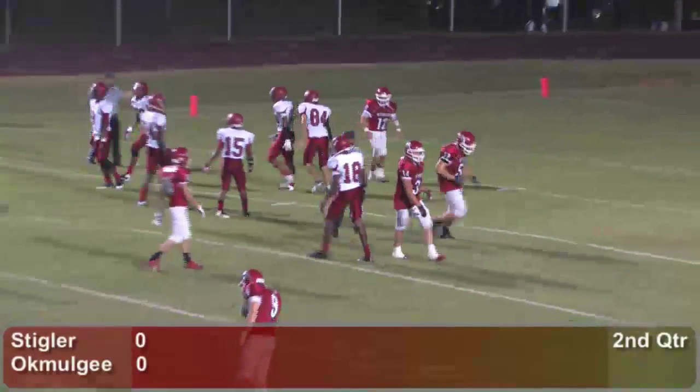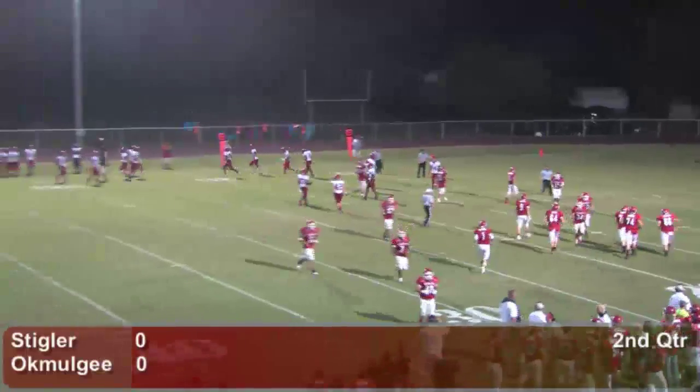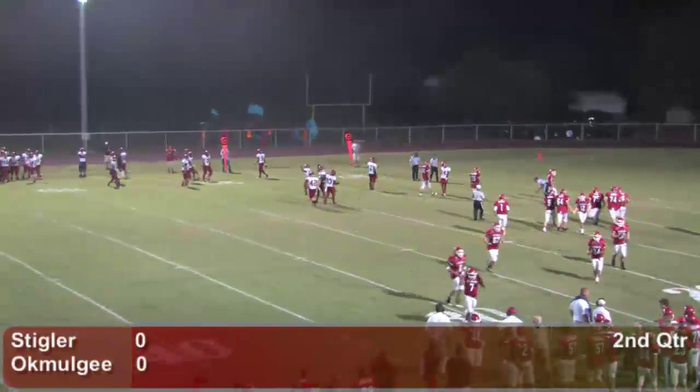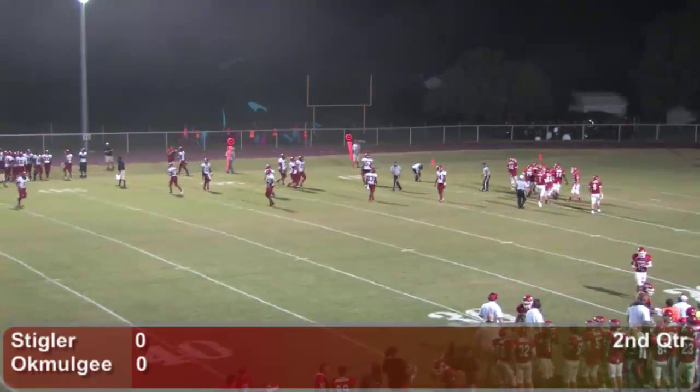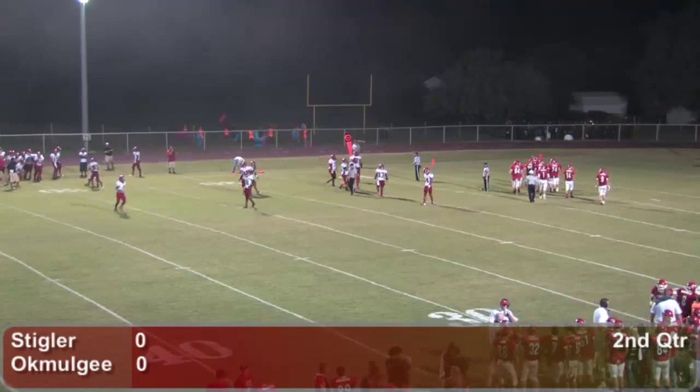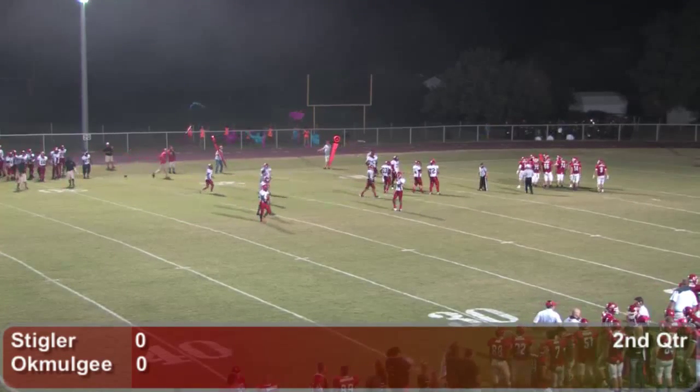Ball goes all the way down to inside the 10 at about the 8-yard line. So the Panthers, with 3:19 left in this first half, with the score 0-0, once again have possession deep in their own territory, 1st and 10.